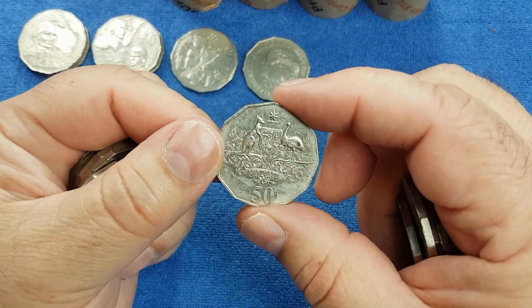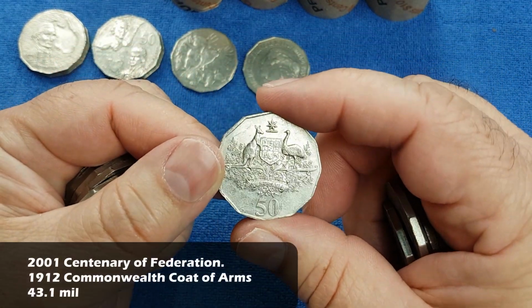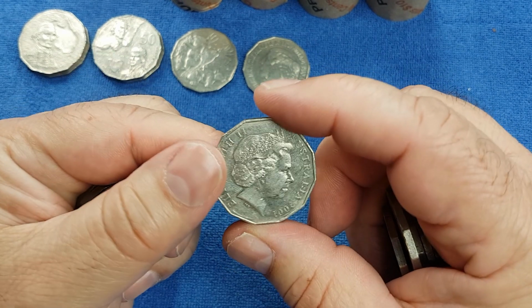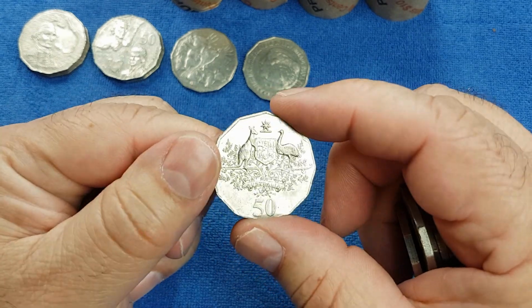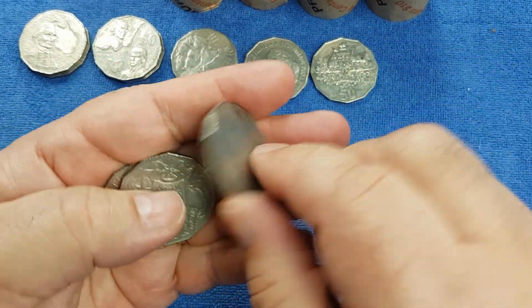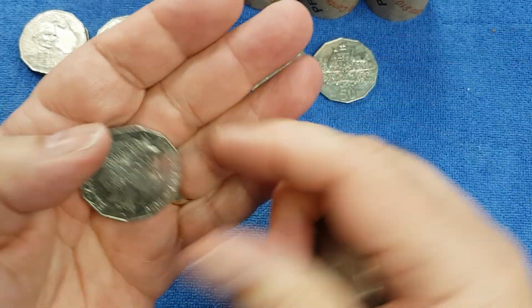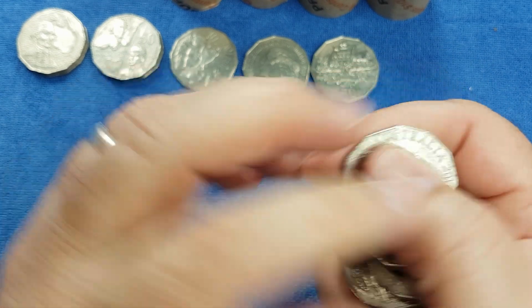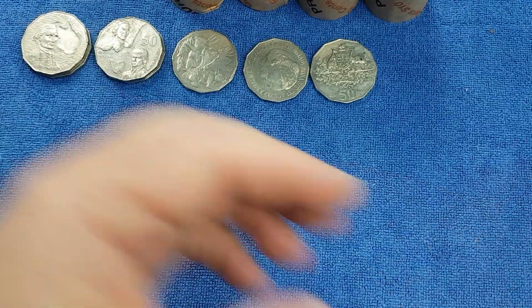And our first Centenary of Federation coin, but this is the Commonwealth coat of arms, which is a highly minted coin. We're looking mostly for the state and territory coat of arms, which is above face value, and anything above face value goes into my red poppy fund, as we have spoken about a couple of times before. Get another crack at a 2010 rotation. No. Put those to the side.